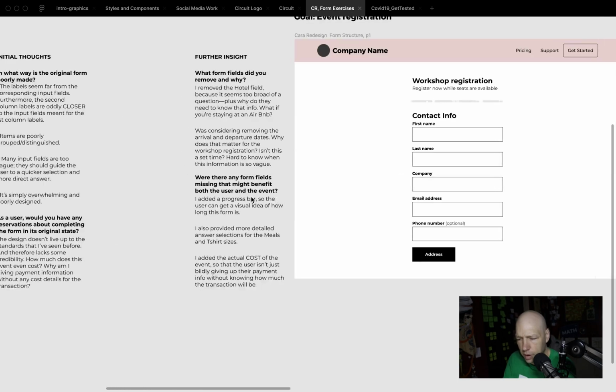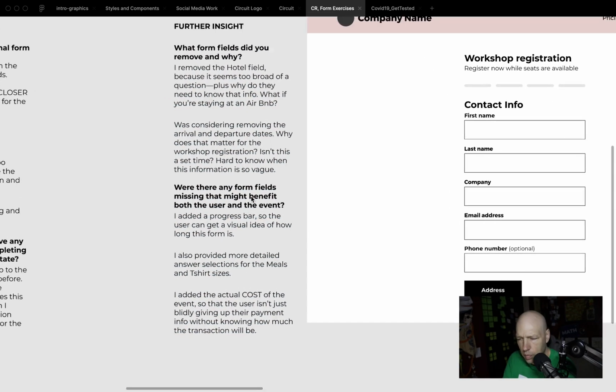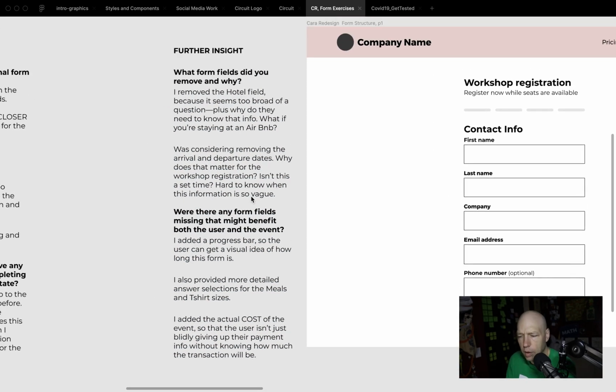Let's see what you got here. You removed the hotel. It's too broad a question. Why do they need that information? What if they're staying at Airbnb? Was considering removing arrival departure dates. Why does that matter for workshop registration? Isn't this a set time? Hard to know when this information is so vague.